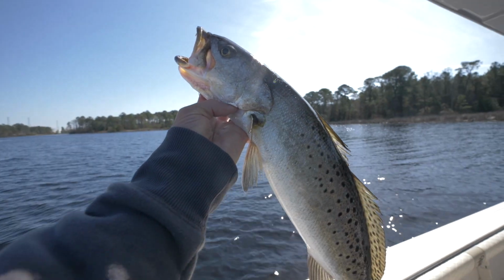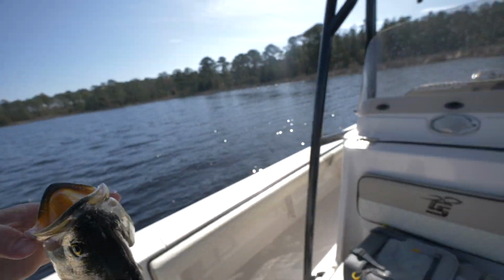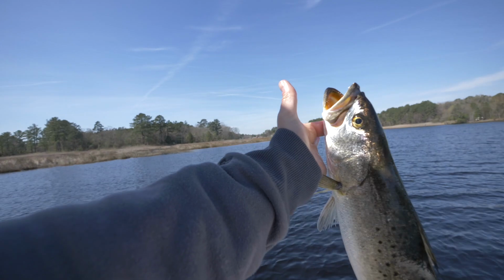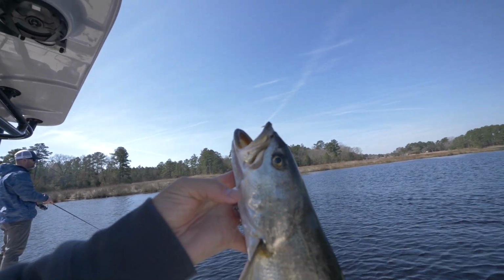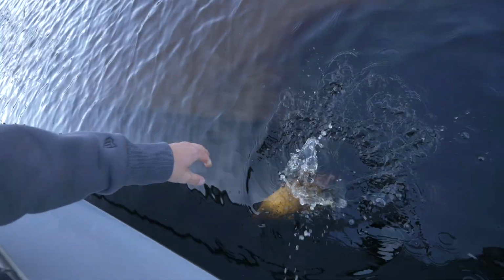So that will work right there. Beautiful speckled trout. But yeah, we're just working kind of off the grass line. Tide's moving. Got an outgoing tide. We're gonna let this guy go. Catch and release, baby.